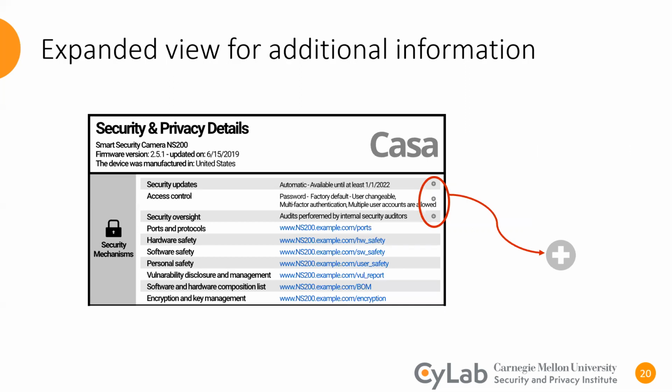It is important to mention that while this additional information could potentially mitigate consumers' uncertainty, too much information could overwhelm the consumers. To prevent this, we propose adding this additional information in the expanded view of the label, which could be accessed through the second layer by clicking on the plus sign that is placed in front of each attribute.